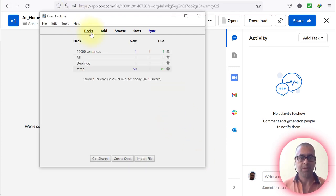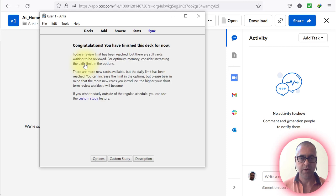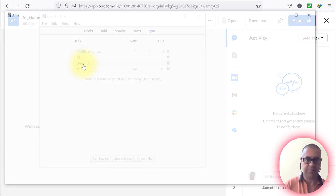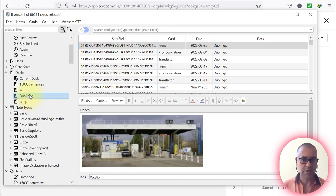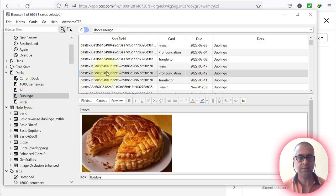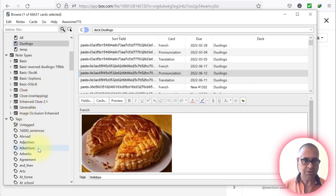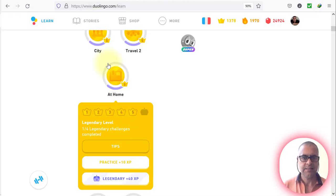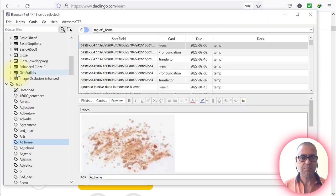Once you download this, it will go to a section called Duolingo. Once you press here, there is nothing because I have studied the cards today. I have to transfer them to temp so that I could show you. It will be in a section called Duolingo, with all my cards that I'm still studying, which is 60,600. It's a lot of cards for you, my friend. This deck will be automatically added for you, and in tags you also have the at home. If you download the others, you're going to have them in here, which is travel, I believe, and city. You're going to have all of them. And now it's just a matter of studying here.